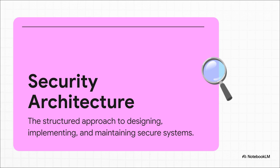Think of it as the master plan that lays out every single wall, every guard post, and all the secret passages of your digital defense. You have to have this plan before you lay a single brick, just to make sure that what you're building is actually strong, smart, and fit for purpose.